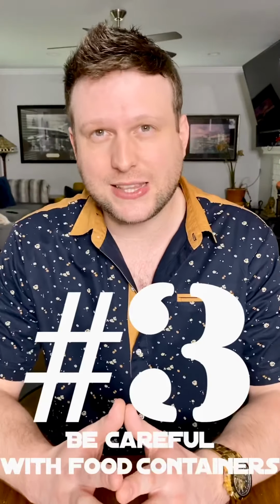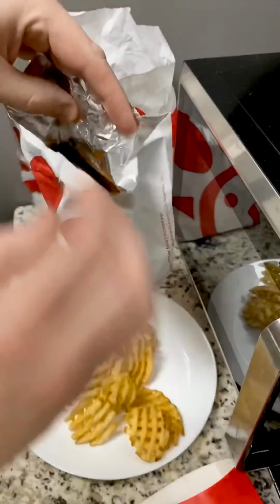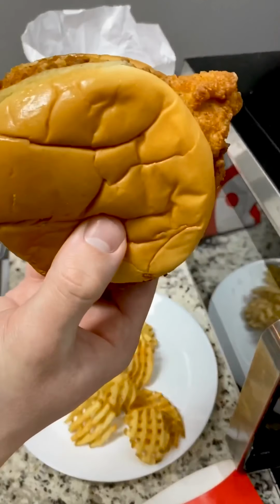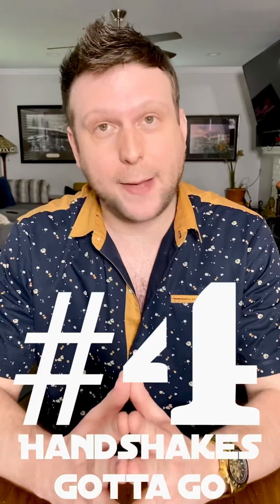When getting food delivered to your house or taking food to go, remove the Chick-fil-A sandwich or other inferior food from the bag, place it on your own plate, throw the containers away, wash your hands, and then consume your magnificent Chick-fil-A sandwich.